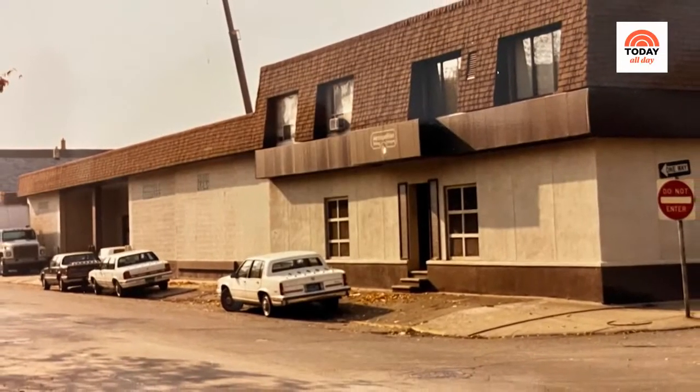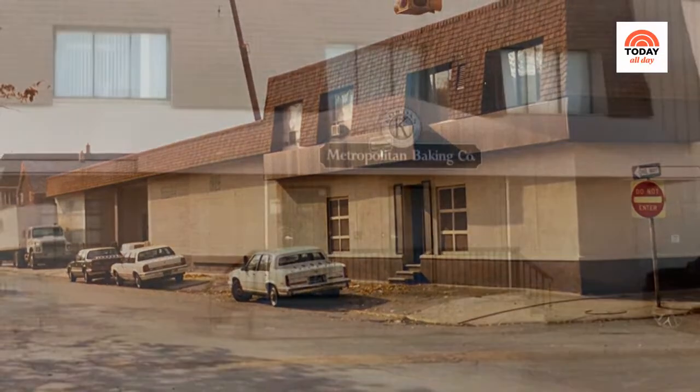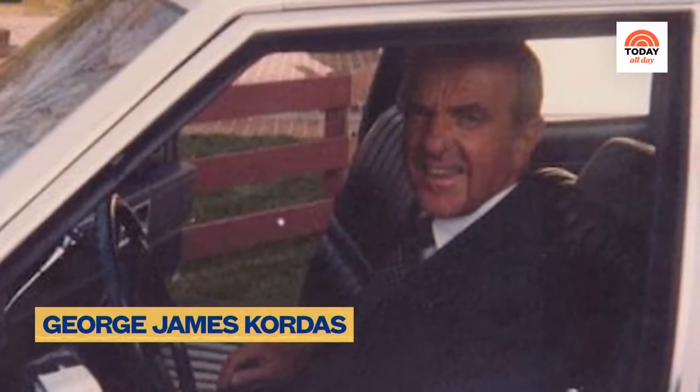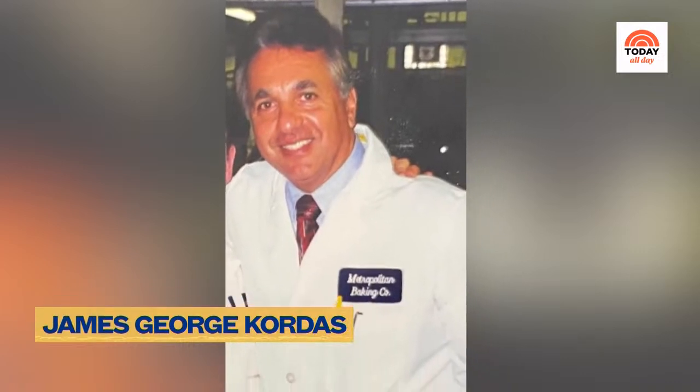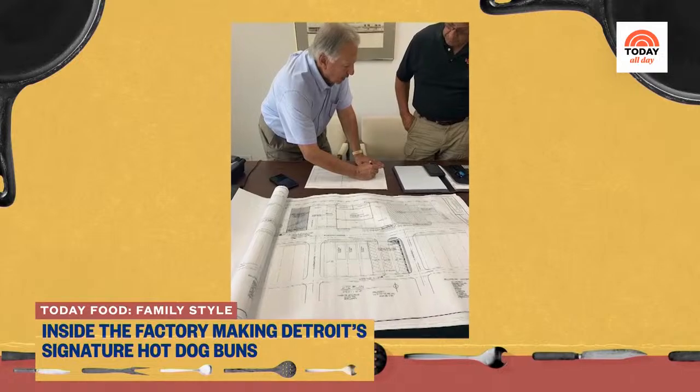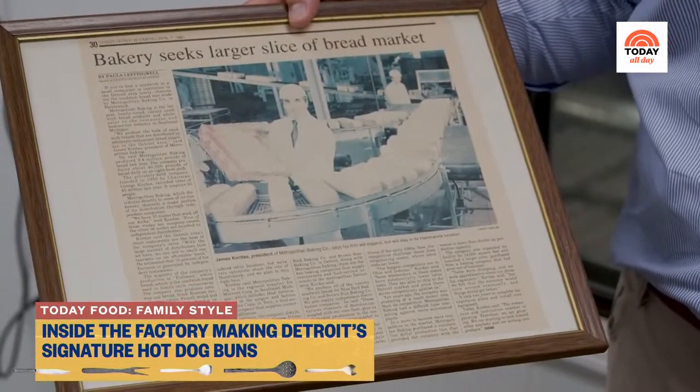And while their products have changed over the years, a few names have truly stood the test of time. He was George James Cordes, namesake, and my father is James George Cordes, and I'm George James Cordes. My father, just like me, was bred in the business. George credits his father for the company's massive expansion in the mid-'80s.